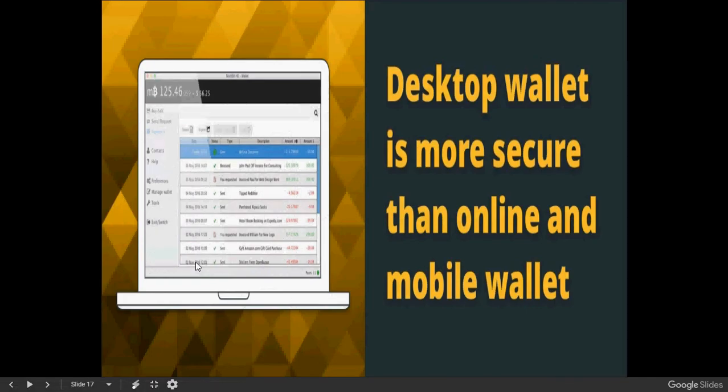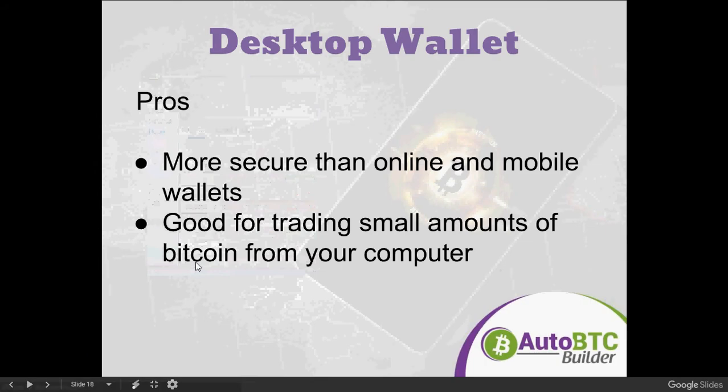So moving forward, desktop wallet. A desktop wallet is more secure than online and mobile wallets. Desktop wallets are programs that are downloaded and installed on your computer, and they store your private keys on your computer's hard drive. So by definition, they are more secure than online and mobile wallets. Desktop wallets can be great for trading small amounts of Bitcoin from your computer.